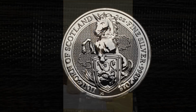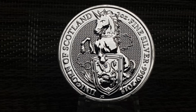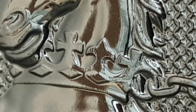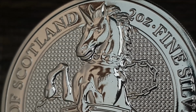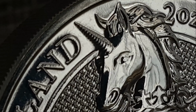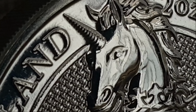The reverse features the Unicorn of Scotland reared up on its hind legs, its muscular frame alluding to its physical power. This mystical creature dons a crown around its neck for a collar attached to a sturdy chain that binds him in unity to the Scottish shield. A single spiral horn projects from the beast's forehead and completes its identity.